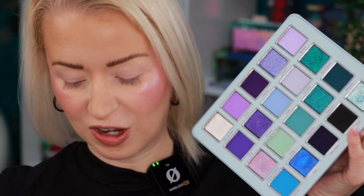Where do we want to start? I know you can't see the rest of my dress, but it's black, and there's a little bit of blue and purple and pink on the pleated skirt on the bottom. So I think this palette is going to pair perfectly with that.